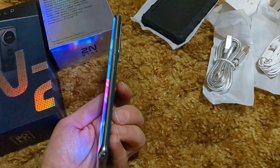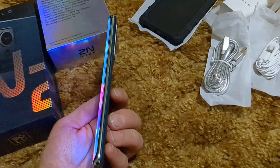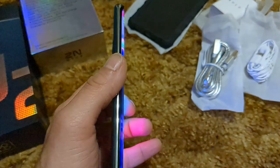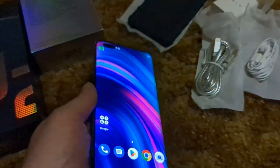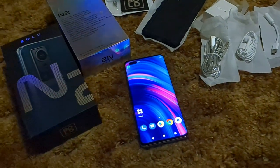I'm not a fan of curved displays. But the reason why I keep going back to it, and how impressed I am with it on this phone, is just the fact that this phone has it. I mean, just the fact that it has it, with, you know, Gorilla Glass 5 at that. High refresh rate AMOLED. I'm just so impressed.